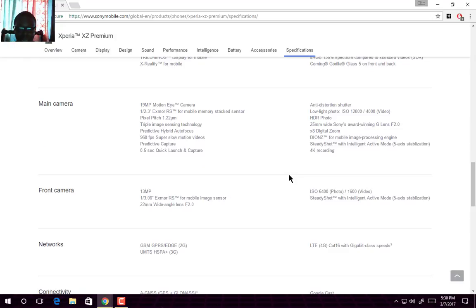The main camera is a 19 megapixel camera with a Motion Eye sensor. I don't know why they didn't make it a direct 20, but 19 megapixels is still pretty high for mobile. And it also has an Exmor RS sensor with a pixel pitch of 1.22 µm. It has triple image sensing technology, which we have seen before on Sony's previous phones. And it also has predictive hybrid focus, 960 frames per second, and 0.5 seconds for quick launch and capture.